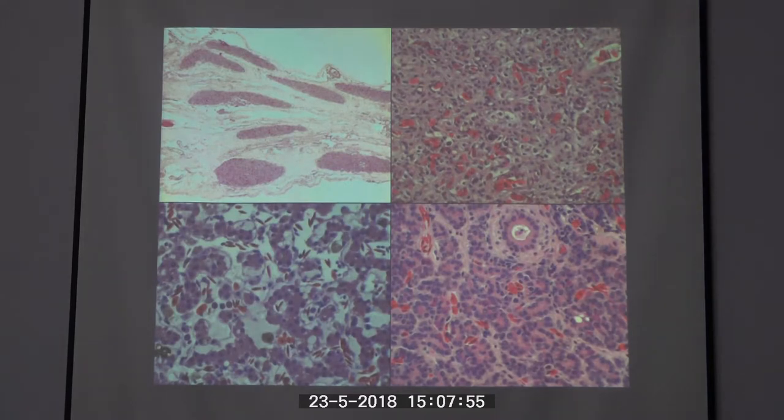We also see atrophy of the acinar cells in the pancreas, and that manifests as depletion of zymogen granules in the acinar cells and subsequent shrinkage of the acinar tissue. These are the acinar cells, and generally they would have a large number of zymogen granules within the cytoplasm, but these have none.